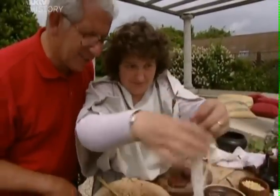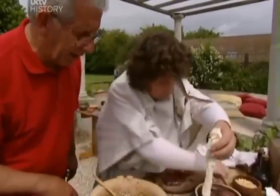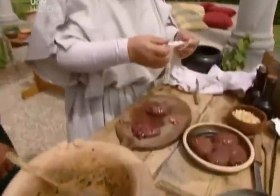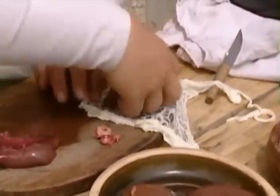Yes, we've all got it. This is the pig's. OK, so what are you going to do with that? Well, this is used to wrap the kidney and stop the stuffing escaping. So basically, you lie it down.